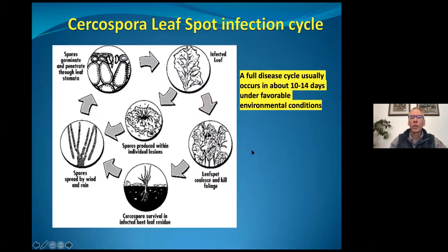So here shows the life cycle. This again is going to illustrate the polycyclic nature of this fungus. If you start here at the bottom, Cercospora is going to survive in infected beet leaf residues. And so when those leaves die and fall to the soil, those stromata are still present, and they'll survive up to a couple of years in a soil environment. And so then the following year, under proper conditions, you'll have spores being produced on those stromata, and then those will in turn infect the plant.